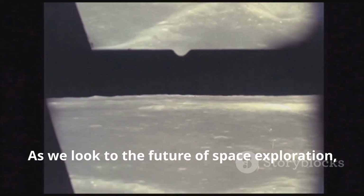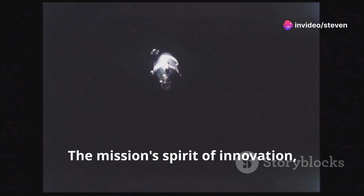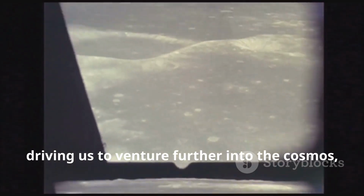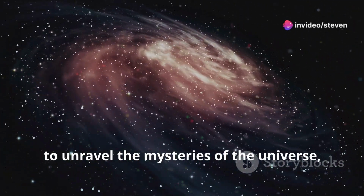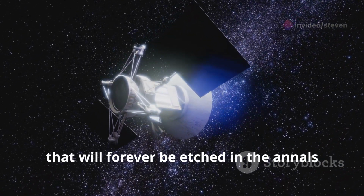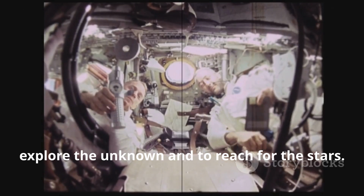As we look to the future of space exploration, the lessons learned from Apollo 12 serve as a guiding light. The mission's spirit of innovation, collaboration, and unwavering resolve will continue to inspire new generations of explorers, driving us to venture further into the cosmos, to unravel the mysteries of the universe, and to push the boundaries of human understanding. The story of Apollo 12 is a story that will forever be etched in the annals of human history, a testament to our enduring quest to explore the unknown and to reach for the stars.